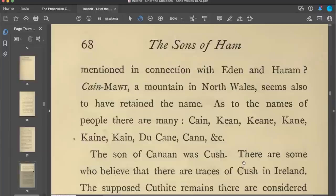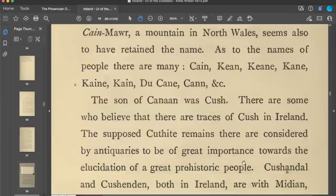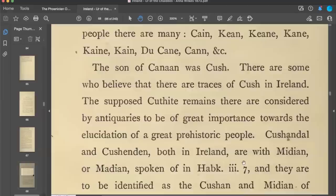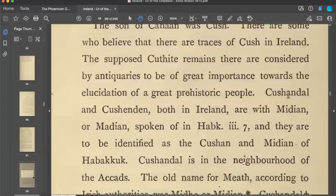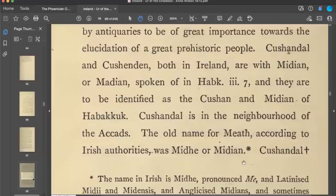The son of Canaan was Cush. There are some who believe that there are traces of Cush in Ireland. The supposed Cushite remains there are considered by antiquaries to be of great importance towards the elucidation of a great prehistoric people. Cushendall and Cushendun, both in Ireland, are with Midian or Madian spoken of in Habakkuk 3:7, and they are to be identified as the Cushan and Midian of Habakkuk.